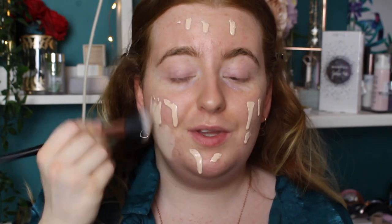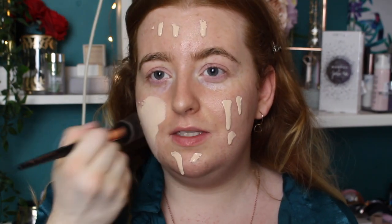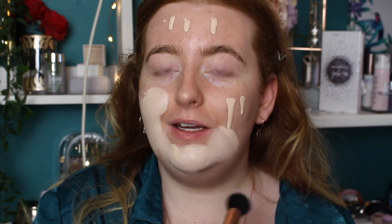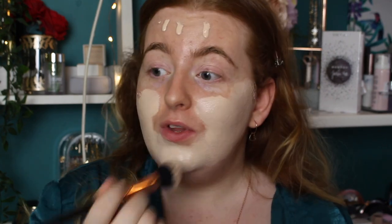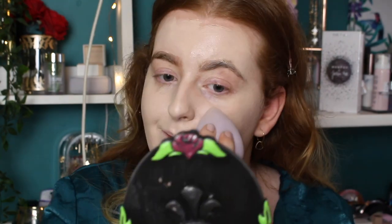For my affordable foundation, because I haven't actually used this that much and I really want to, I'm gonna use the Conceal and Hydrate by Makeup Revolution. Just slap this on. I can't quite remember what I think about this foundation. It's been quite a while since I've used it. Oh, I think I've probably added way too much to my face. That's absolutely fine. I wanted to look flawless today anyway. I'm gonna use my sponge to take away some of this craziness. Okay, that looks so much better now that I've gone over with the sponge. I was looking a little crazy for a second there.